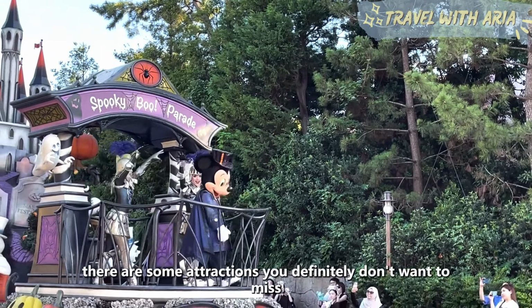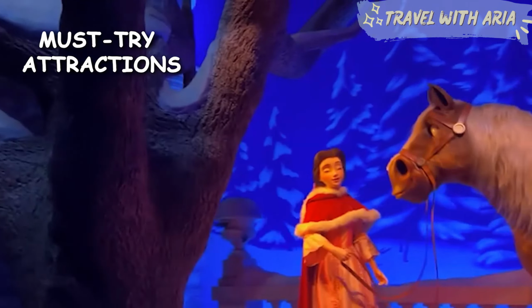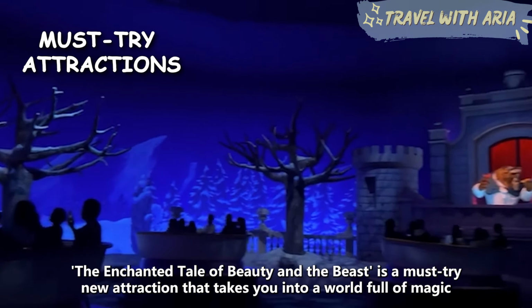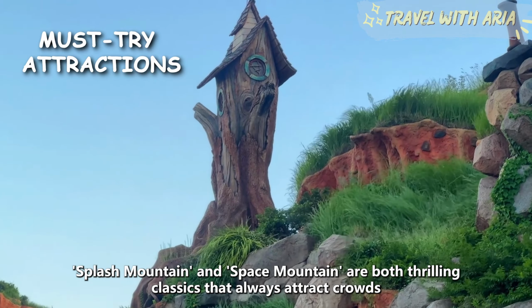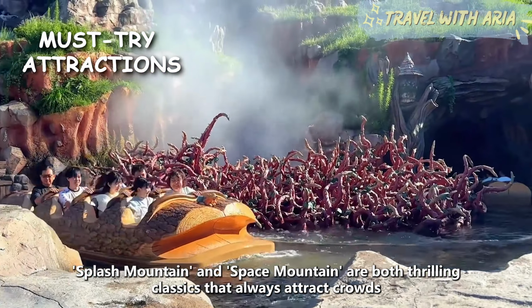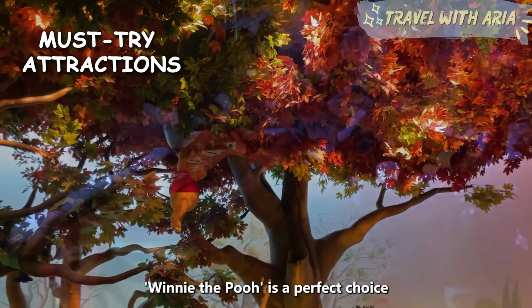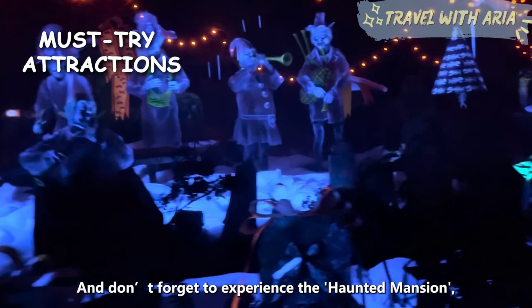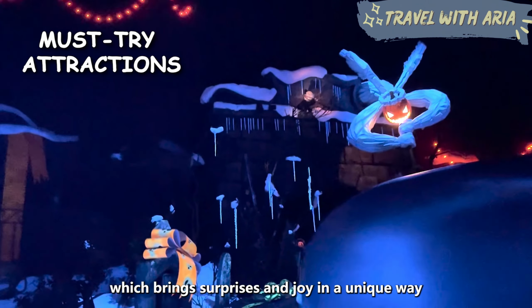At Tokyo Disneyland, there are some attractions you definitely don't want to miss. First up, the Enchanted Tale of Beauty and the Beast is a must-try new attraction that takes you into a world full of magic. Also, Splash Mountain and Space Mountain are both thrilling classics that always attract crowds. For those who love heartwarming stories, Winnie the Pooh is a perfect choice, while Pirates of the Caribbean offers an adventurous ride. And don't forget to experience the Haunted Mansion, which brings surprises and joy in a unique way.